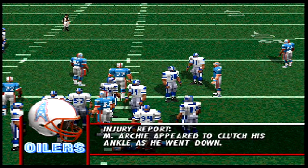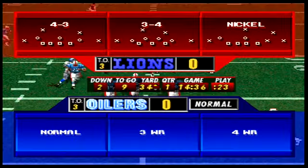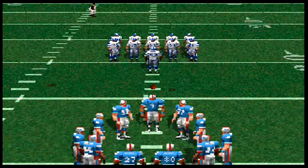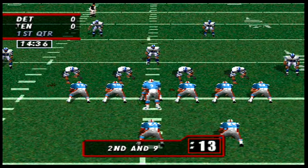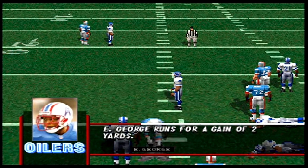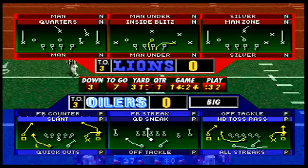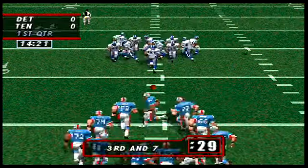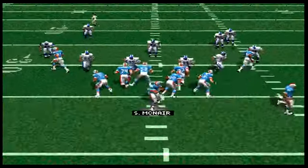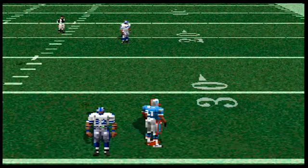Malone with the tackle. So it'll be second and 9 at the 34. Boyd with the tackle. It's third and 7 at the 31. He's stopped behind the line of scrimmage for a short loss.